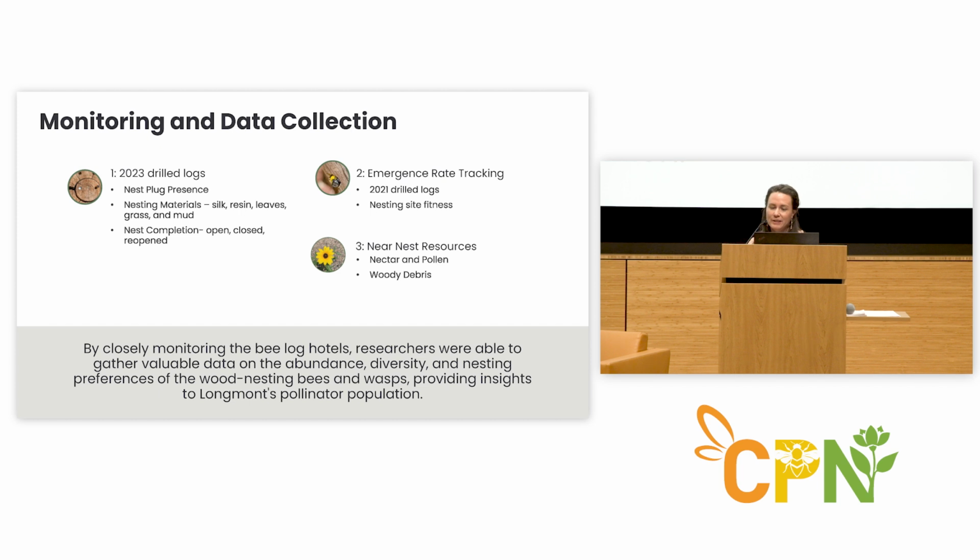I collected data every 2 weeks, starting in May through the first week of October. There were 3 categories of data I collected during each site. First was for the newly drilled logs, where I would record the presence of nests, what material was used to construct the nest plug, and the stage of completion. Second, I would record any emergence from the 2021 logs, and I'll go into more detail later in the presentation about that. And then third, I would record any blooming flowers and woody debris near the nest sites.